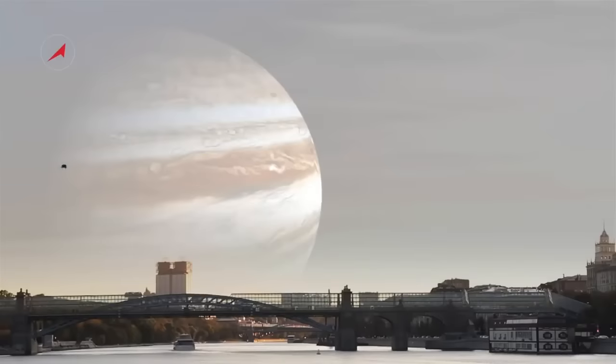Here's a cool visual of what planets would look like in the sky if they're the same distance from the moon.